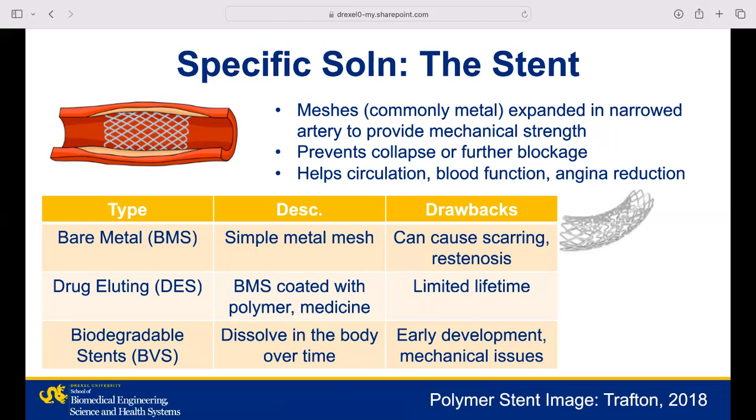The first is the bare metal stent, which is the most primitive. This is just a metal mesh with no coating or anything on it. They're made of biocompatible metal alloys. So you can imagine with just a bare metal mesh sitting in a blood vessel over time, it can cause scarring. And it also has the highest rate of restenosis of all types of stents, which is a re-narrowing of the vessel after stenting. Over time, scar tissue can grow, and a bare metal stent is not equipped to handle that.